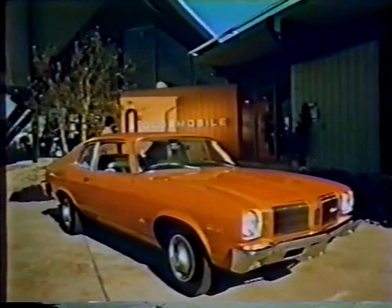If you're looking for something real nice, check out the new Olds Omega at your Olds dealer. It's a compact and it's an Olds. Strong, solid, roomy, and quiet. The new Olds Omega. The smaller Olds at the lower price.